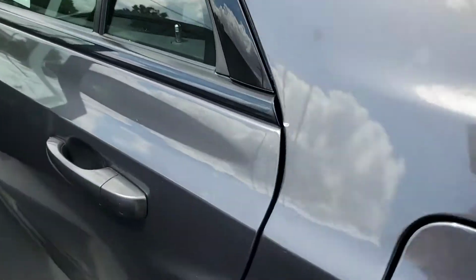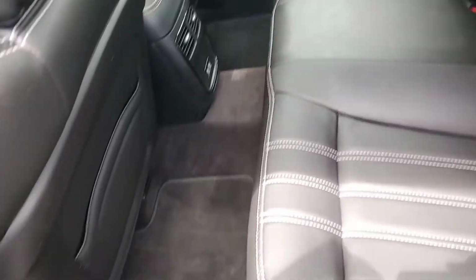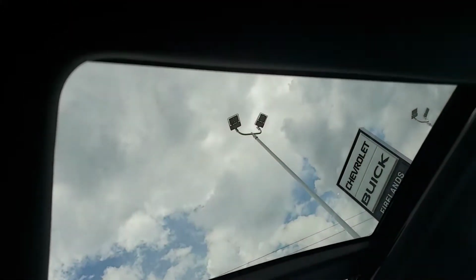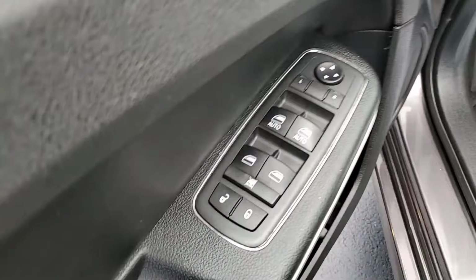Take a look at this back seat area. Premium black leather, very pristine condition. Got some charging outlets for your back passengers, as well as a panoramic sunroof that both your front and back passengers can enjoy. And this thing is pretty loaded up.